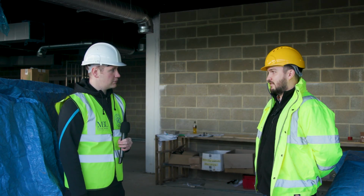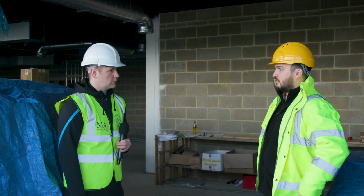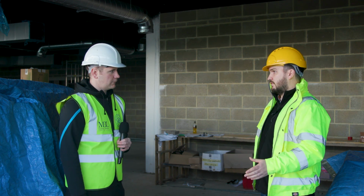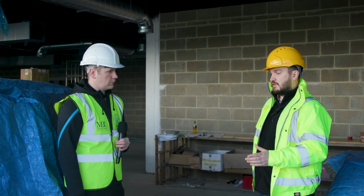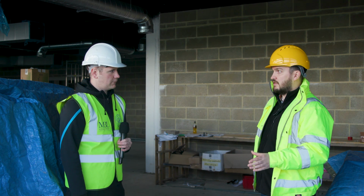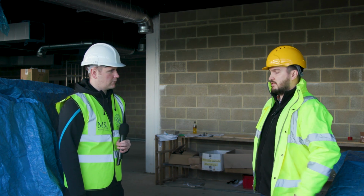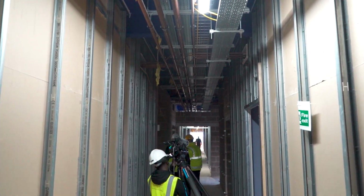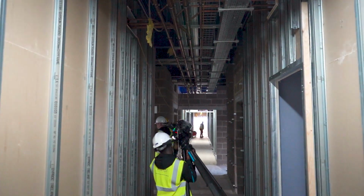So long gone are the days of reusing gym equipment from Harlington or gym equipment that we've had for years. Brand new cardio equipment, brand new strength equipment, everything again that our strength and conditioning teams, our performance teams have said, this is the equipment we want, this is the highest level that we can go to, and we'll procure that for them.